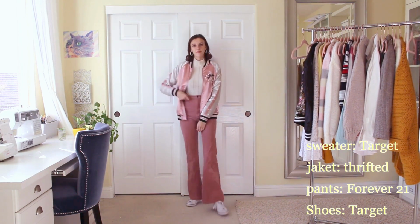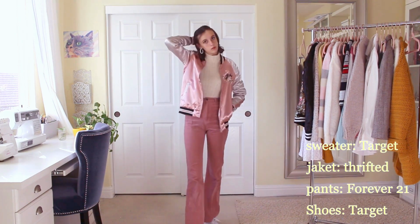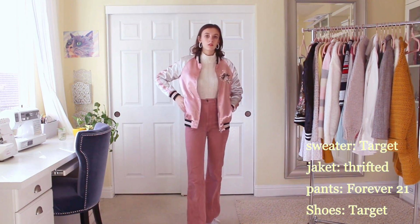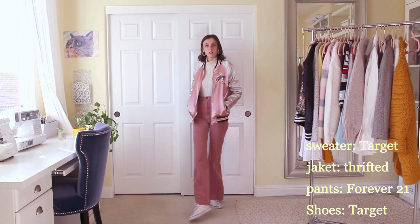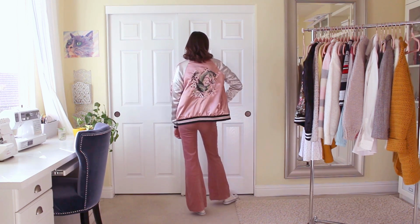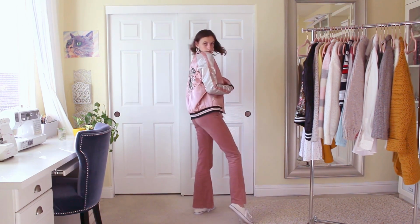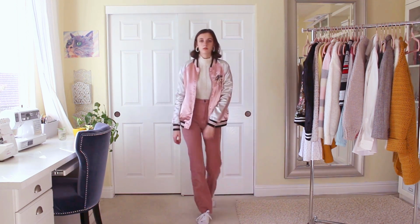I really like this outfit the way it is, but to snazz it up a little bit more, I also put on this bomber jacket that I thrifted. Honestly, this is one of my all-time favorite thrift finds. I think this jacket is super cool, and I got it in pretty good condition too, so I'm very happy with it. I was worried this outfit might be a little too pink, but I'm always down for pretty bright colors, and I thought that the texture and shininess of the jacket pulled away from just that flat pink color and tied it all together and made it work.